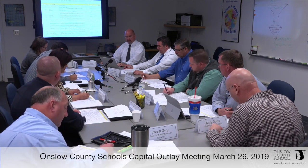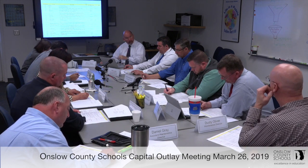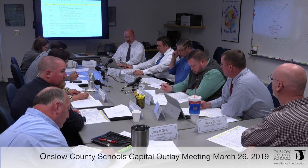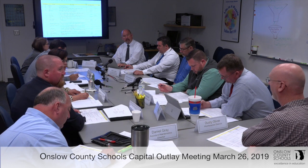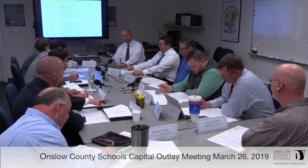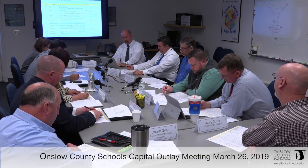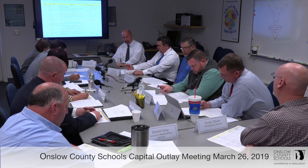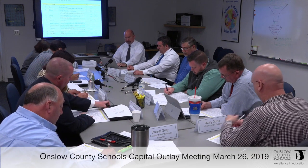Then you also have asbestos removal for the cafeteria. It's in the ceiling plaster. Again, they've asked for some additional lighting. We have done some things there with the light fixtures that are already there, putting in LED lighting and trying to bring the light level up, but that's just another need. It's identified in CIP 6 to 10, so it could be a 3B, 3C. 3C, okay.